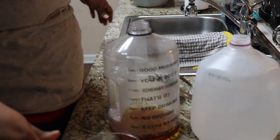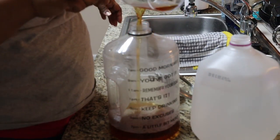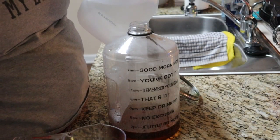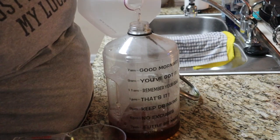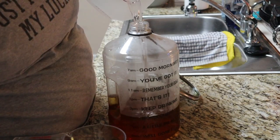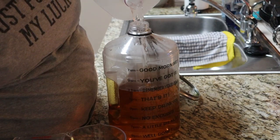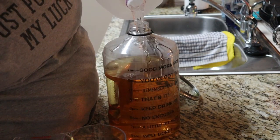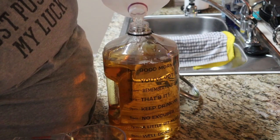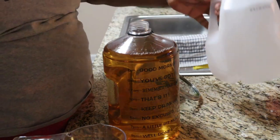So I just like to let it get as dark as possible. And there you have it. And then you just pour the rest of your distilled water into your gallon. All right, there you have it.